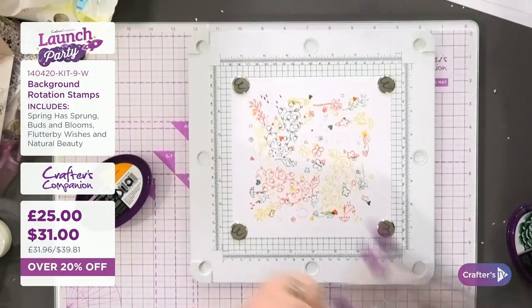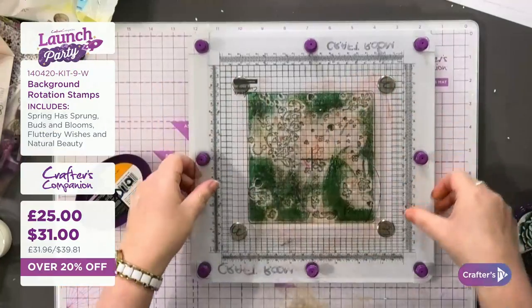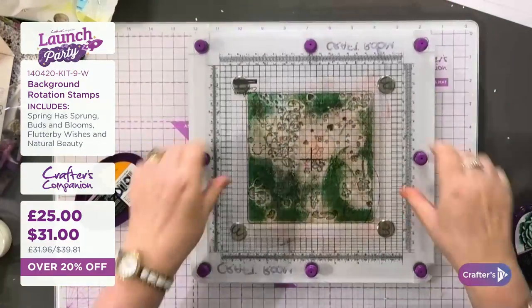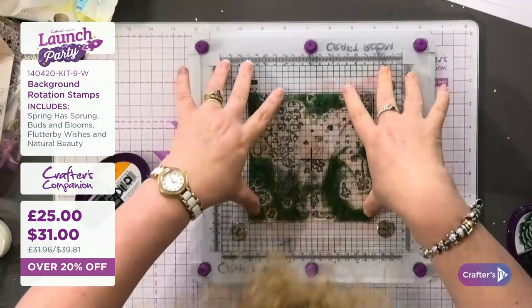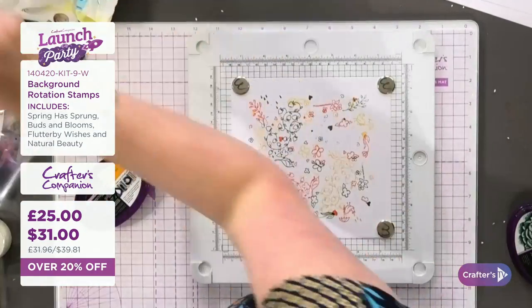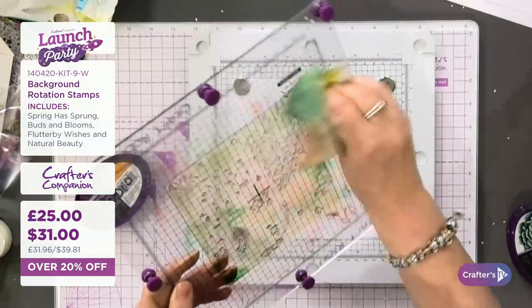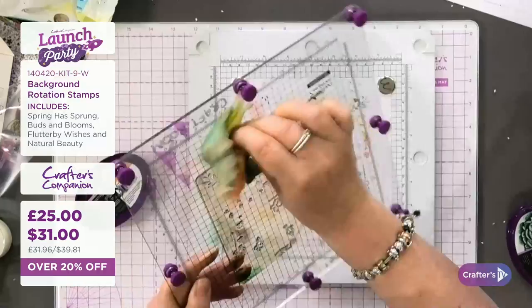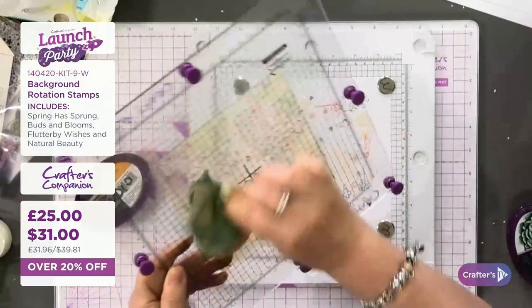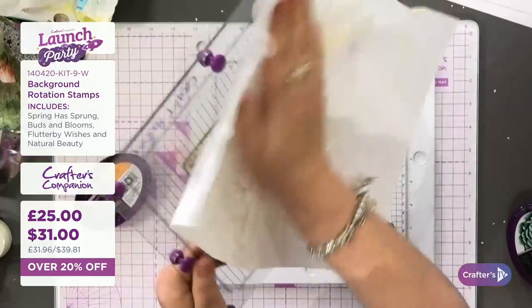When I stamp it round, you see again, I've got that fabulous rotation in place, and I can just keep taking it off and checking and making sure that I'm happy with the result that I'm getting because of that fantastic positioning that you get. And then I just clean off that colour. And notice I'm not taking my stamp off the platform at any point, so I'm not having to worry about getting it relocated in the perfect place. The platform is doing that for me, which is fantastic.